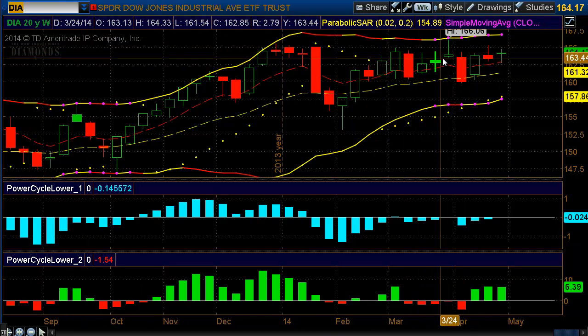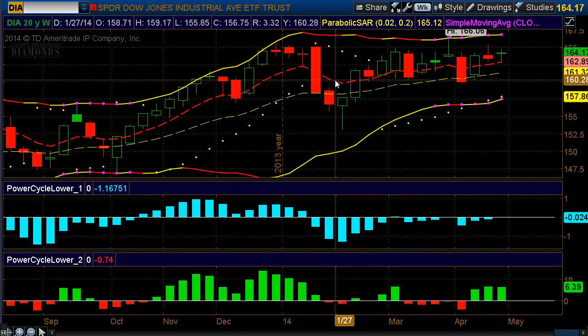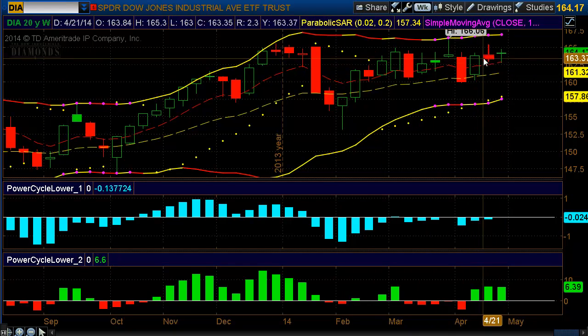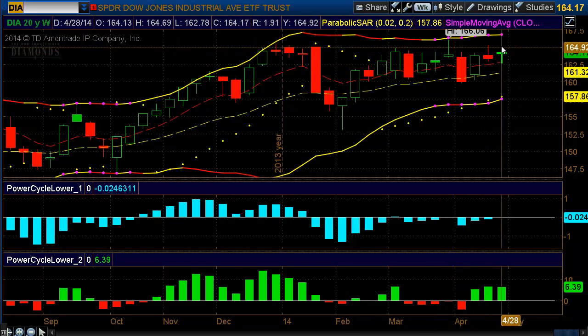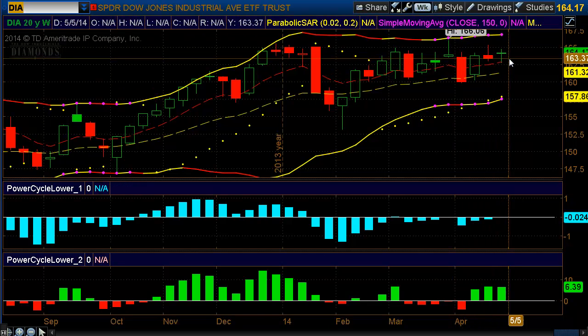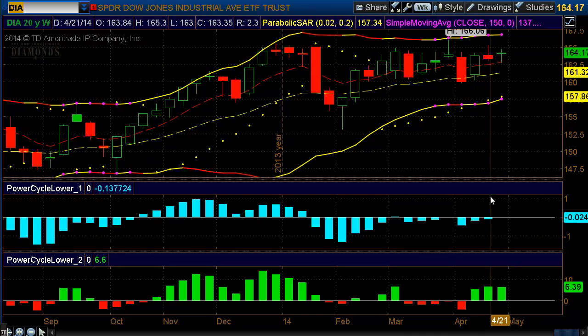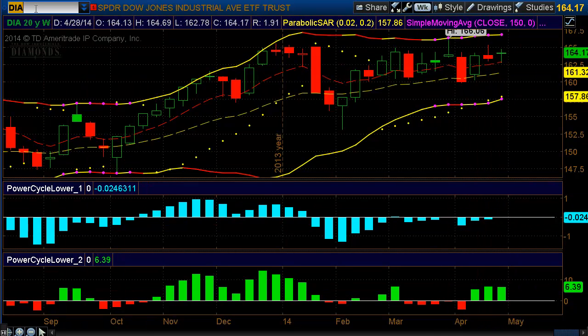You can see it's just hanging. It's just really sideways action and sitting above the main moving averages on a weekly time frame. Also in a volatility squeeze on a weekly, so this could have a nice break to the upside or downside, but right now just kind of maintaining a sideways pattern. Our momentum indicators are kind of neutral because I have my cycle 1 indicators that are down below 0 and cycle 2 is up, so real neutral position there.